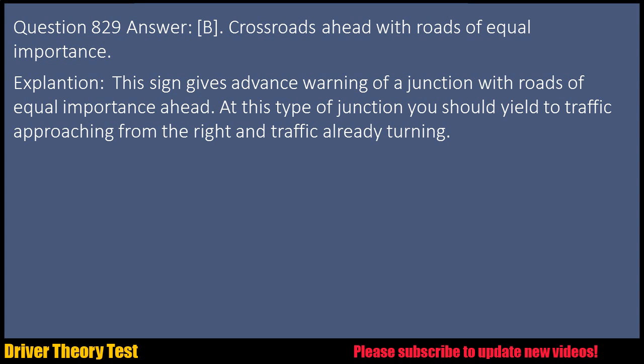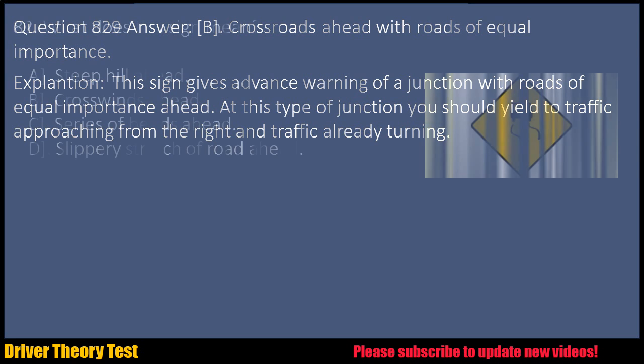Explanation. This sign gives advance warning of a junction with roads of equal importance ahead. At this type of junction you should yield to traffic approaching from the right and traffic already turning.